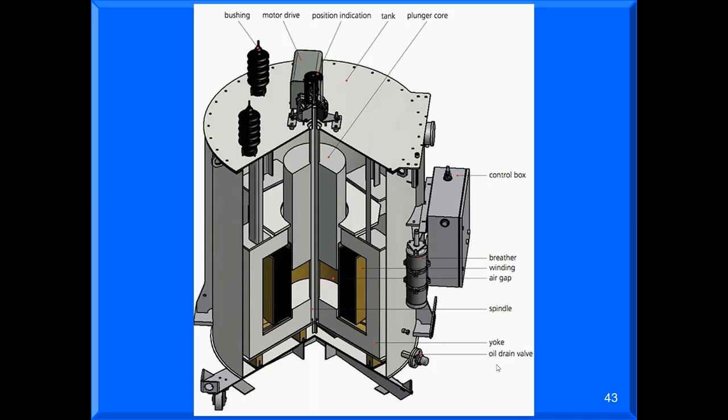This is actually an oil-filled tank they use. There's a plunger coil, which is going up and down. They've got a breather, an air gap. There's got to be a spindle, a yoke. So you can see this is a very complicated system. But you could actually use it to do it.